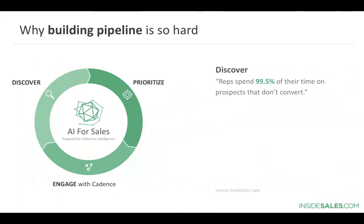They then do a very good job of prioritizing those people, those accounts, and also the activities. And then they engage, but they engage with purpose, with intelligence, with an opinion, and their engagement is so much more effective because they're able to connect with the right people at the right times in the right ways. And the problem is that most organizations struggle with this.